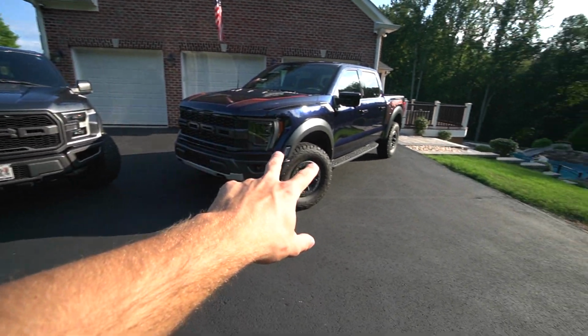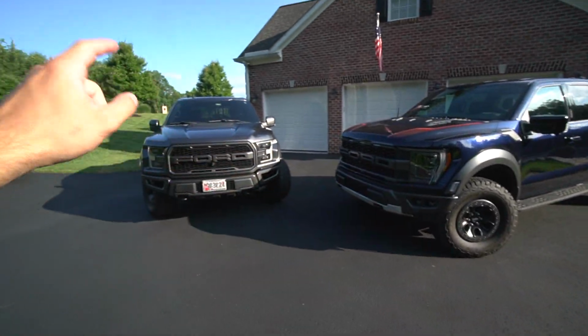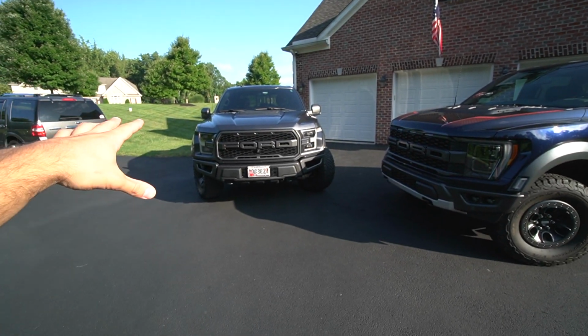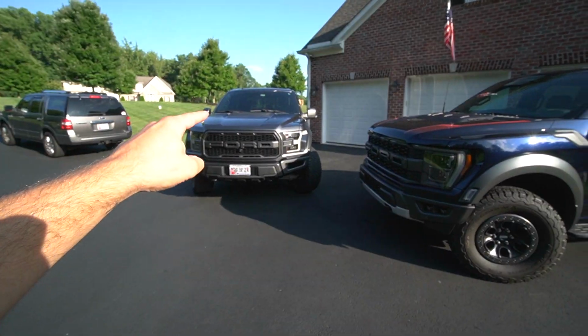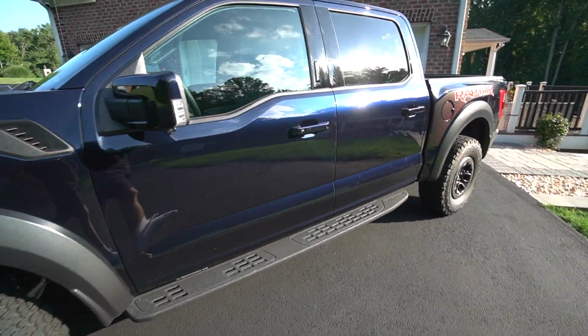So let's jump inside the Gen 3 Ford Raptor. I want to show you guys the carbon fiber in this truck over the Gen 2, because the Gen 2 carbon fiber, I think the interior looks extremely good in the Gen 2 when that thing came out, but the carbon fiber is totally different from that truck to this truck. I'm gonna show you guys exactly what I'm talking about.